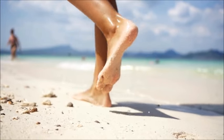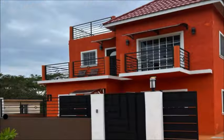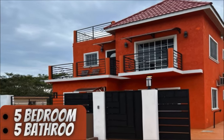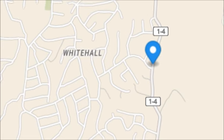Located just a stone's throw away from the pristine white sandy beaches is this eclectic 5-bedroom, 5-bathroom property. It is located in Whitehall, Westmoreland.